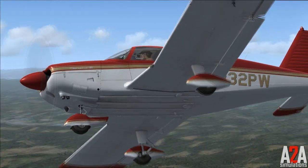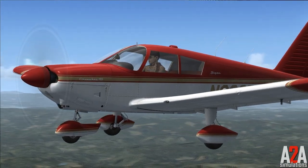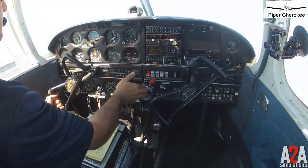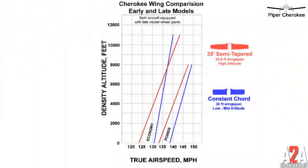And finally, the main difference you'll see is the Cherokee has a shorter wingspan. The Cherokee's 30-foot wingspan gives it a much faster roll rate and faster cruise speeds at low to mid altitudes. A longer tapered wing creates more lift, giving it a greater rate of climb and greater wing efficiency as the aircraft climbs to higher altitudes.